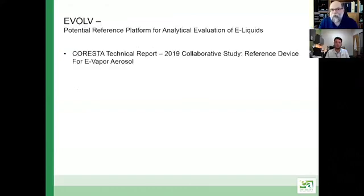So now Ethan is going to discuss an interesting proposal for a reference platform for analytical evaluation of e-liquids. Ethan. Yes. So as you can see, Caresta published a technical report in January of 2021 covering a collaborative study done in 2019 on the Evolve DNA 75 color reference mod.